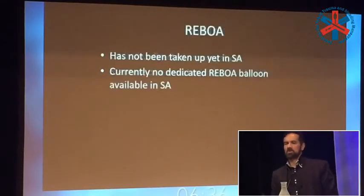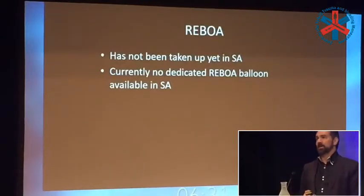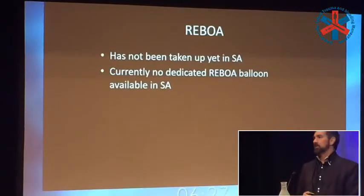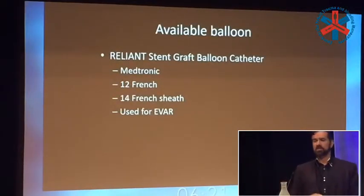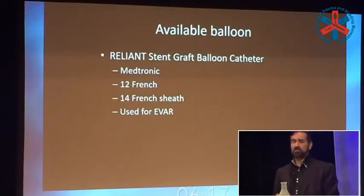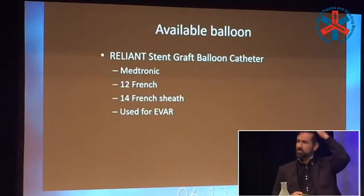With regards to REBOA, the new kid on the block, it has not been taken up in South African trauma surgery practice as yet. Currently, there is no dedicated REBOA balloon available in South Africa. What we do have available is the Reliant stent graft balloon catheter from Medtronic. It's a 12 French catheter that comes with a 14 French sheath, and it's used for abdominal aortic aneurysms.